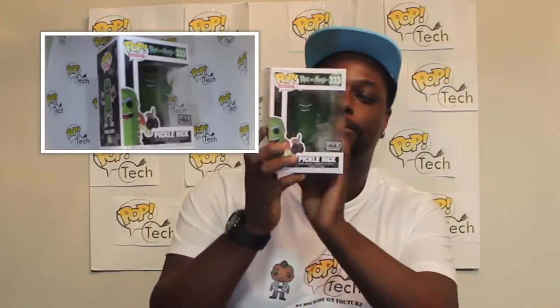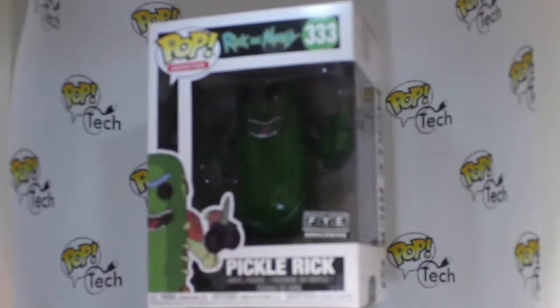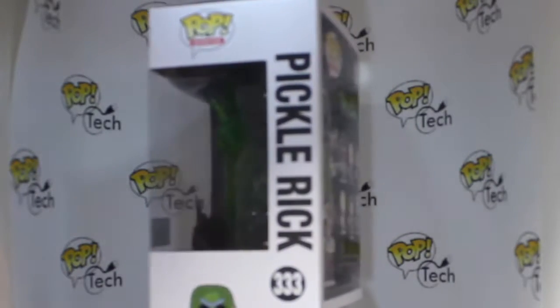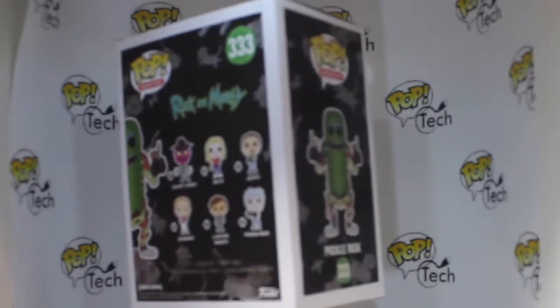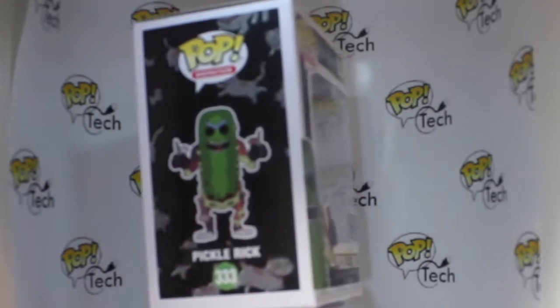Now, what I did find in FYE is something that I had been looking for. I didn't realize it was already out. But it's the translucent Pickle Rick FYE exclusive. This is the green Pickle Rick exclusive one here. I have the regular. I actually have all the Pickle Ricks so far. This is the last one I was missing. This is the only one that is actually made from the mold when he had the screws in his hand when he was fighting the mice.